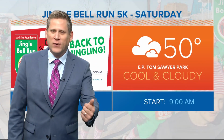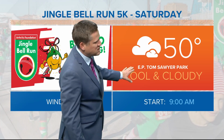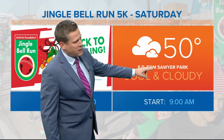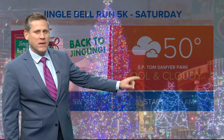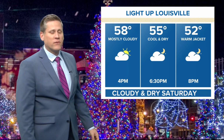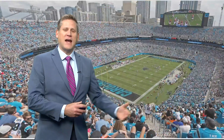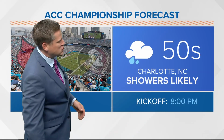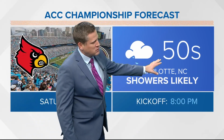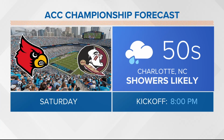In the early morning, if you want to get things started, Jingle Bell Run 5K Saturday morning at Tom Sawyer Park. Looks like we'll kick that off around 50 degrees at 9 a.m. That's not too bad for this time of the year. Mid to upper 50s as we get things going for Light Up Louisville Saturday afternoon. And if you're lucky enough to head off to the southeast for the ACC championship game in Charlotte, temperatures will be in the 50s, a lot like here, but the system that we'll have on Friday makes its way off to the east, so they'll have some rain over the southeast on Saturday.